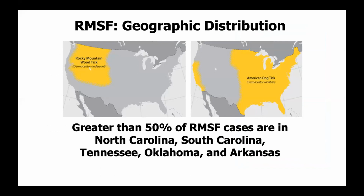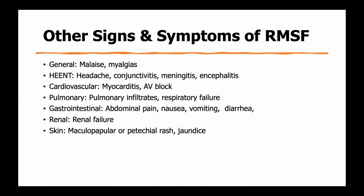So here we have the distribution we talked about a little bit. So you can see here in Virginia, we get a lot of the American dog tick. Interestingly, I haven't seen as much Rocky Mountain spotted fever in Virginia, but I trained in North Carolina and we saw a pretty decent amount there. So basically all those normal kind of a little bit of everything complaints.